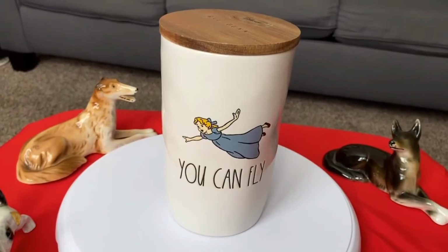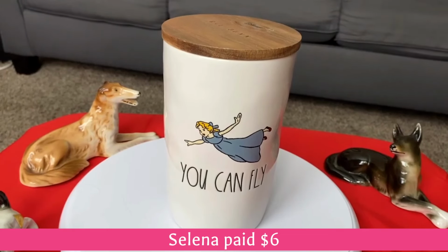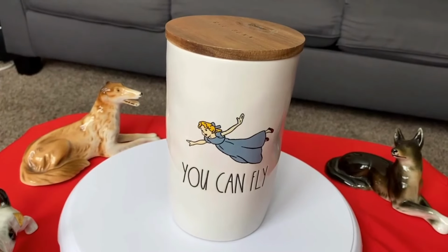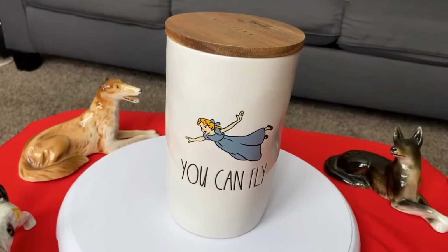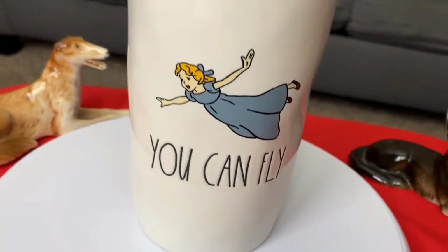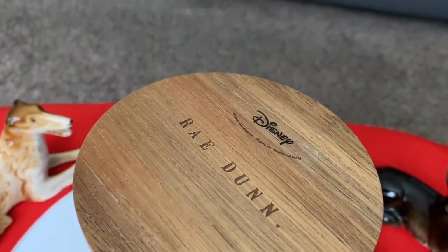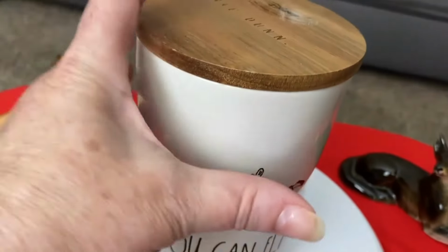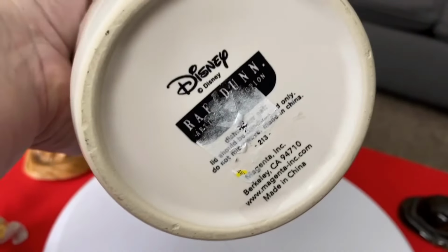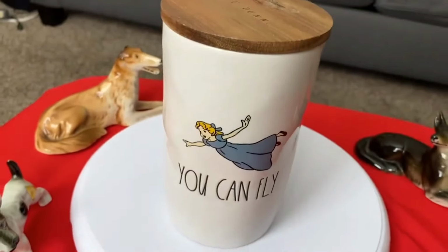So my next item I bought for $6. This is the Ray Dunn canister from the Disney Peter Pan collection. It has Wendy on the front and it says "You Can Fly" on the lid. It says Disney Ray Dunn on the bottom, same. Great condition, excellent condition.